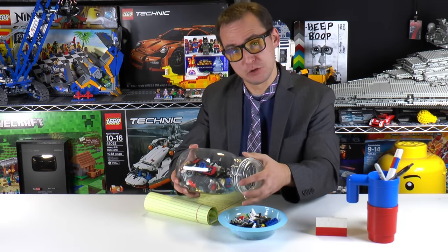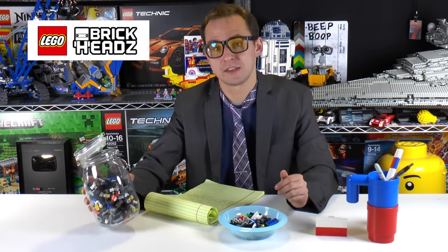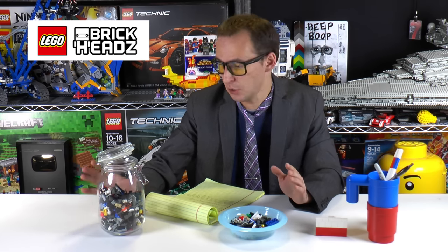And as we are in the new sets department, BrickHeadz were officially announced. We reported on that a few weeks ago, but we have two more sets that were unveiled. That is the Beauty and the Beast BrickHeadz. Check those out.